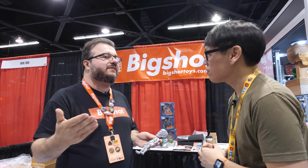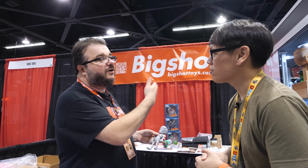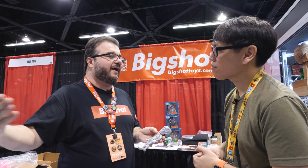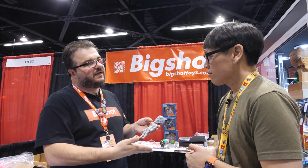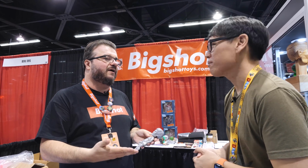So for instance, if we want to make a Colonel Sanders figure in this format, we can work with a brand and develop it to look exactly like Colonel Sanders with this unique aesthetic, and just give somebody something that's super fun.